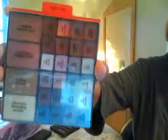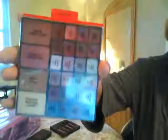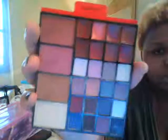Then you have the nighttime palette, and it gives you the name of each color. It has an illuminator, a bronzer, and two blushes on it. It has two blushes, one bronzer, one illuminator, 16 eyeshadows. This is the 8 lip glosses up here. This is the two blushes up here, then the bronzer, then the illuminator, and the rest of these are eyeshadows. It has 16 eyeshadows. As you can see, the top is the lip.